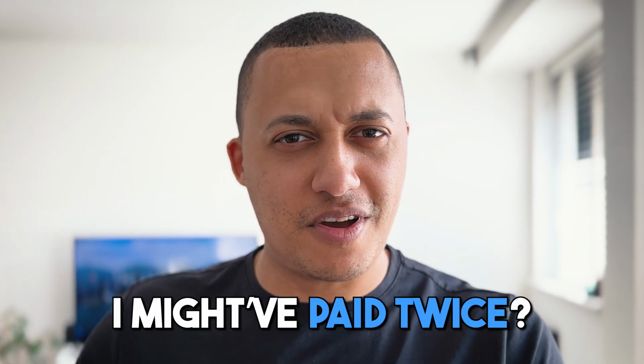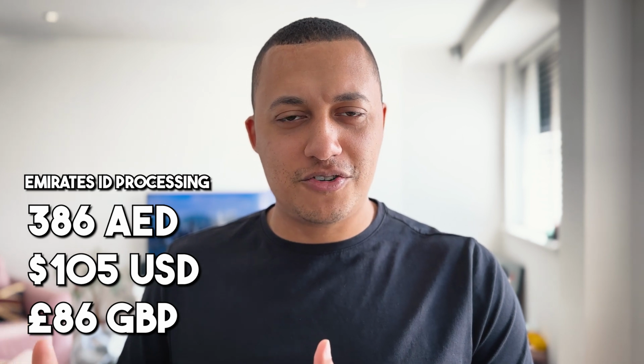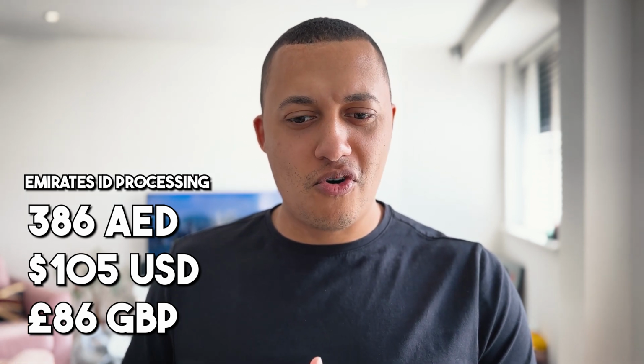I then realized that they hadn't put Emirates ID on the form. So this is why I mentioned I think I might have paid twice earlier for something, because I then had to pay another 386 dirhams for getting the Emirates ID done. And I've just got this feeling that had you done it in the one go, the difference is really minimal, not as much as that. So I'm not sure though.